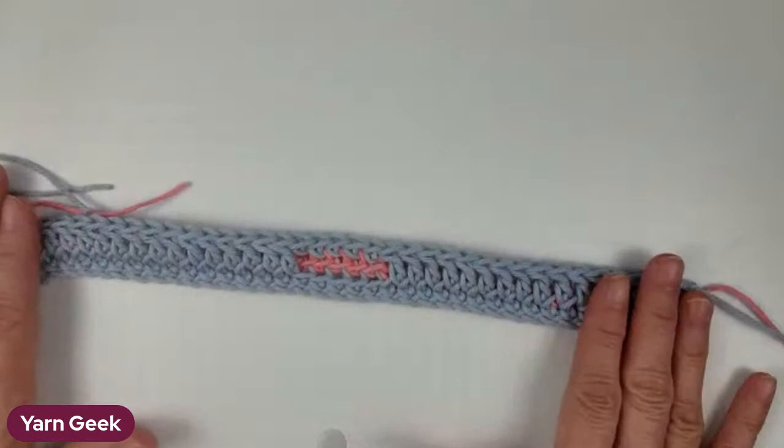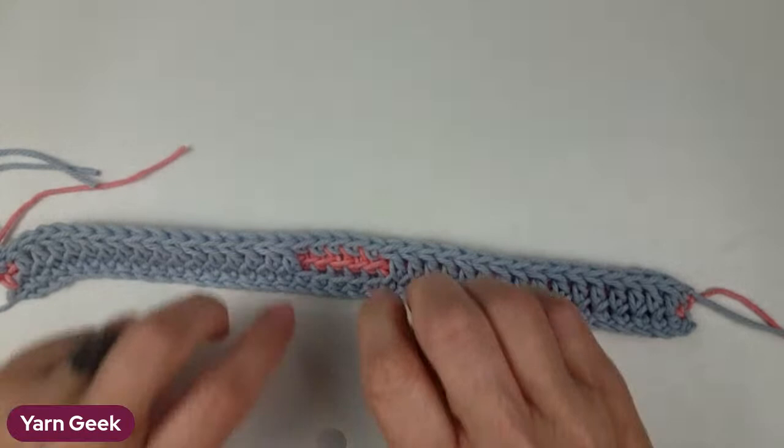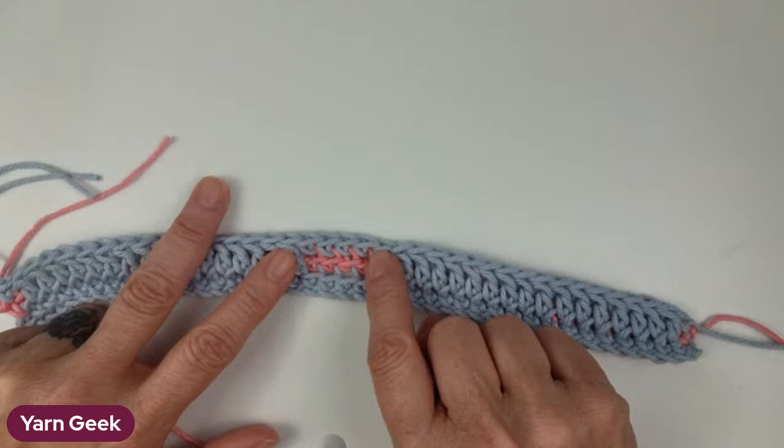Okay. So now we are starting with color B. It's cool too, you could use a bunch of different colors, and if you wanted to, stripe it. Say you're making a pride heart, or a rainbow heart, you could make this one red and then orange, yellow, blue, green.